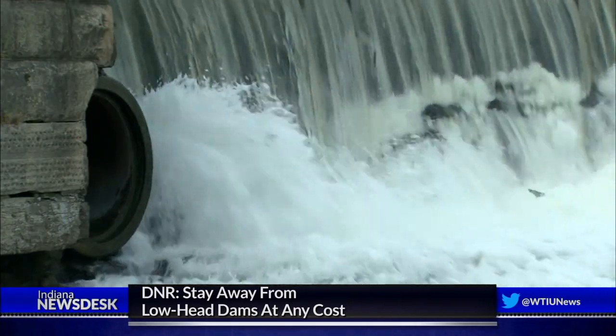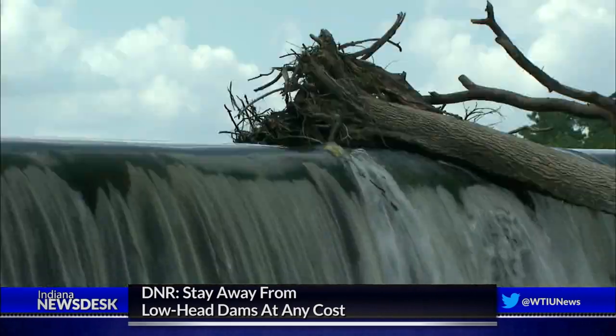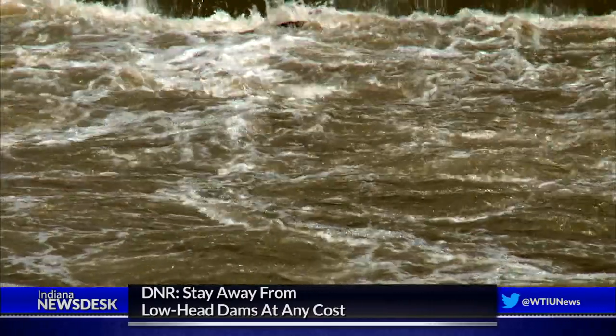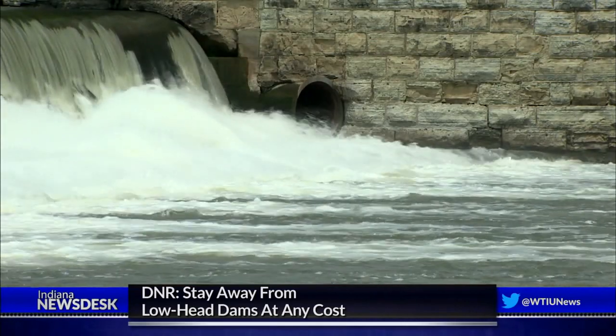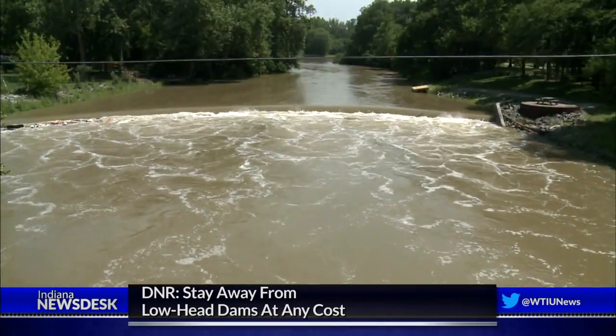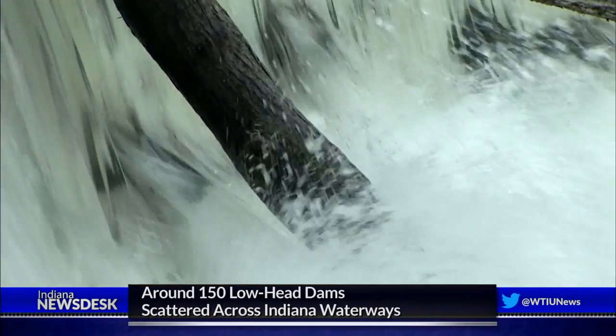This is a low-head dam. They're man-made structures put in place across the state around a century ago and for various reasons, like to power a mill. But some are still being used today to create water supply, and they can be deceiving. They look so simple, they look so innocent, but the physics are so strong.